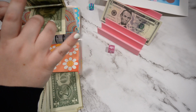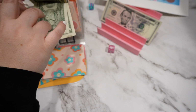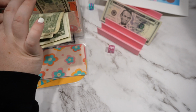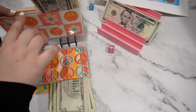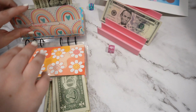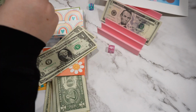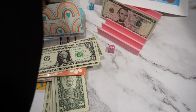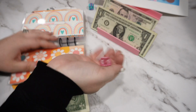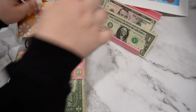6. 1, 2, 3. Hang on, I gotta get change. 1, 2, 3, 4. 1, 2, 3. Let me see. 1, 2, 3, 4, and we are going to take a 5. Just making change, guys. Only for it to go right back in there. 5 is hotel. 1, 2, 3, 4.